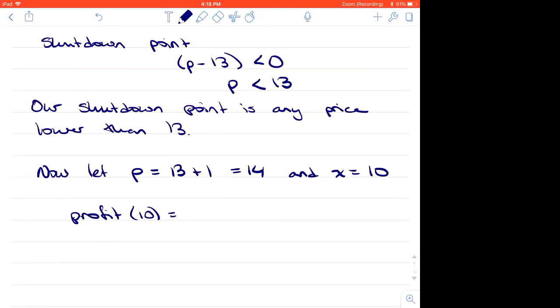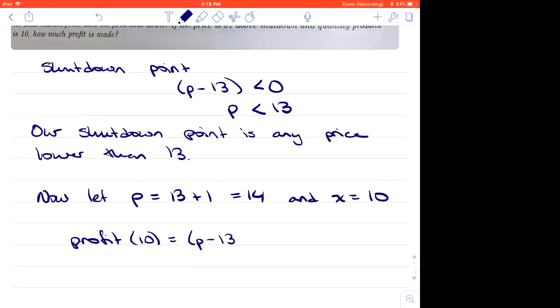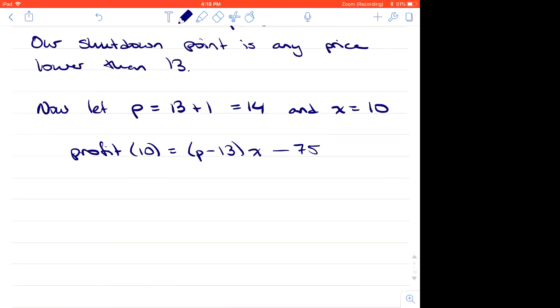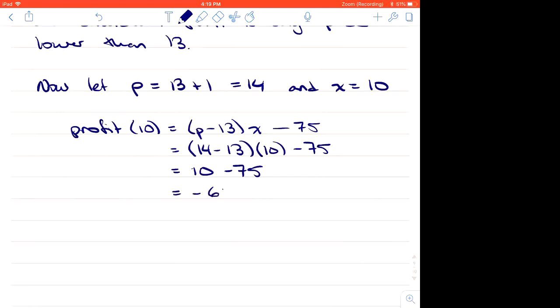Great. So now we have the profit function, which was given to us as P minus 13 times X minus 75. We're told that P has to be 14 in this case, so 14 minus 13 times X, which is 10, minus 75. So now we have just 1 times 10 is 10, minus 75. So we're making a negative 65 profit.